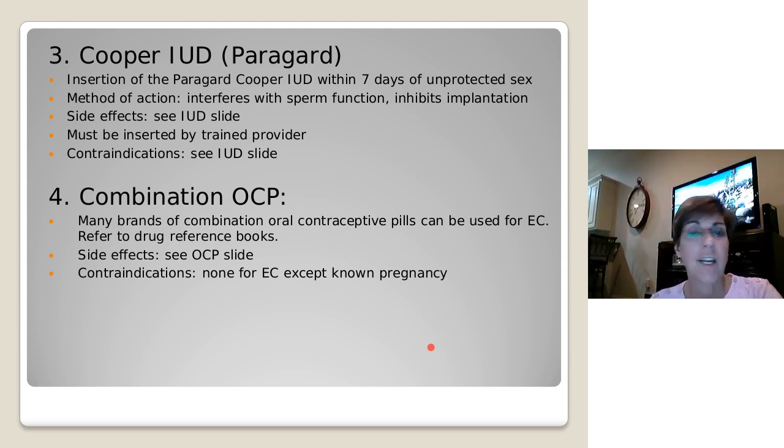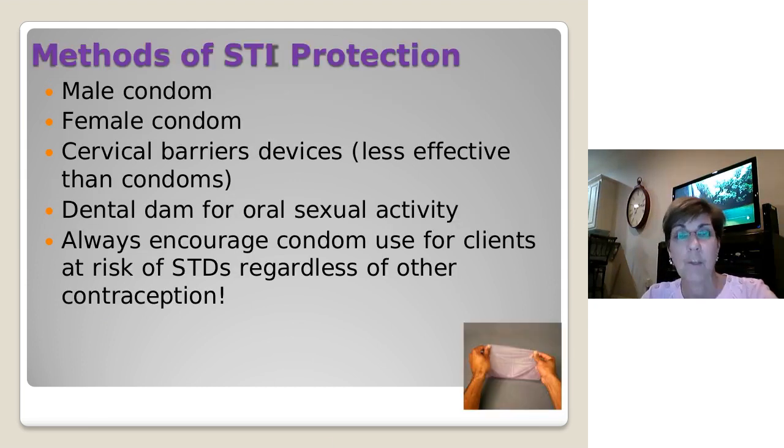And you can refer to any drug reference book and they will give you the dosing; for some of them it's like 8 tablets or something like that that you have to take. Side effects, you could look at the slide for combination oral contraceptives. The big one is going to be nausea. And contraindications are none except known pregnancy. But we used to do that a lot at the health department. But now with Plan B One Step, it's so much easier just to do that.